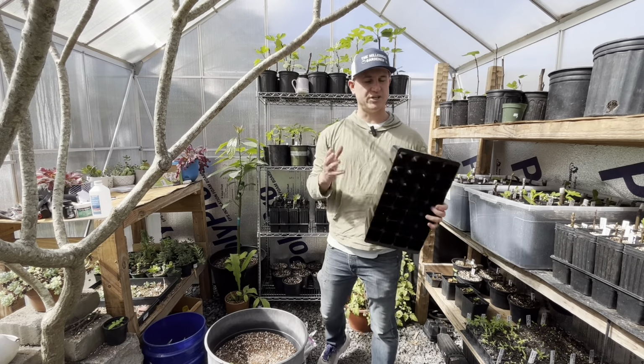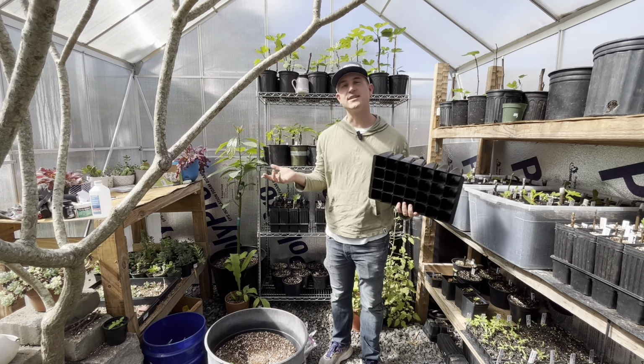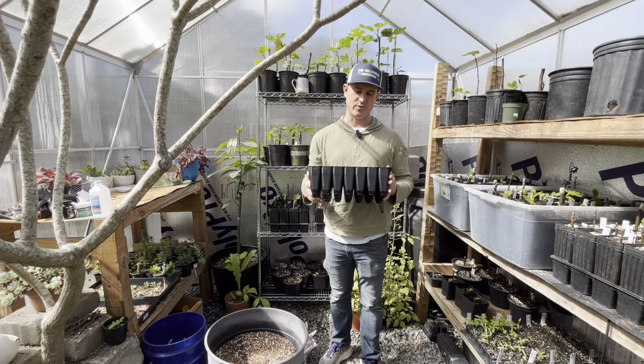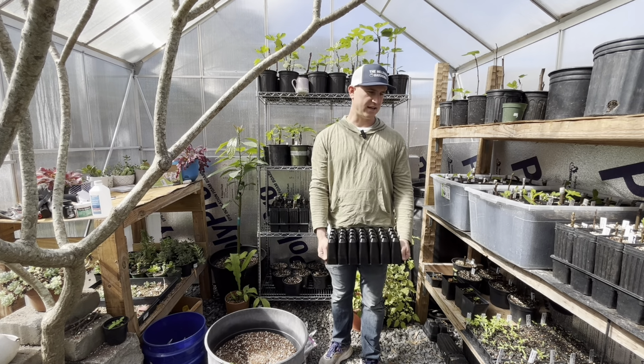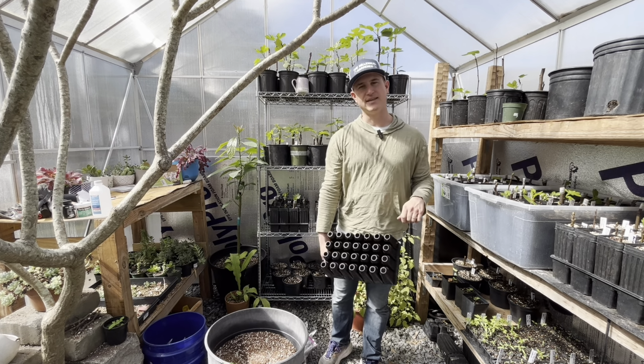So you guys got a chance to see me do some fig cutting propagation, hear my thoughts about it all, and check out these new trays that I'm working with on trying to do dense propagation. So I'm trying to get as many figs in one space as I can and successfully propagate them.